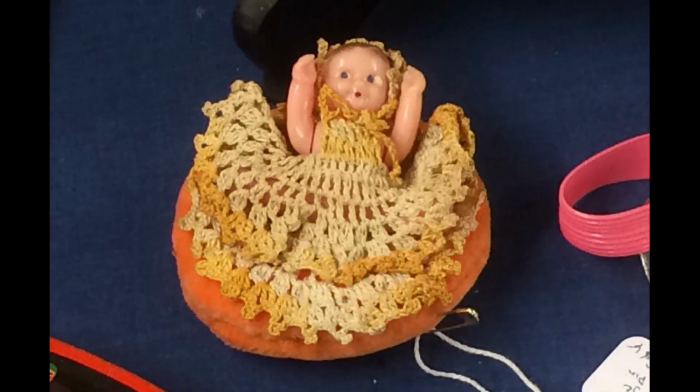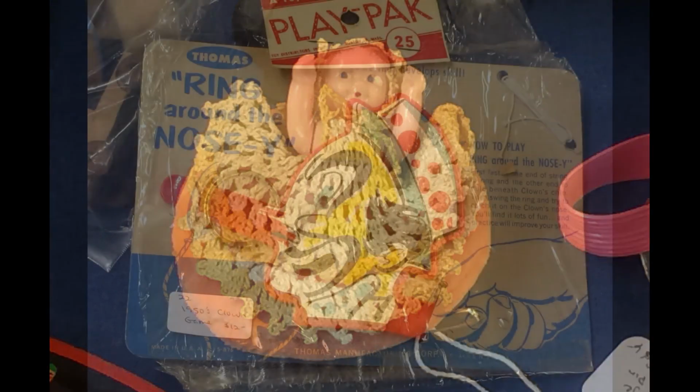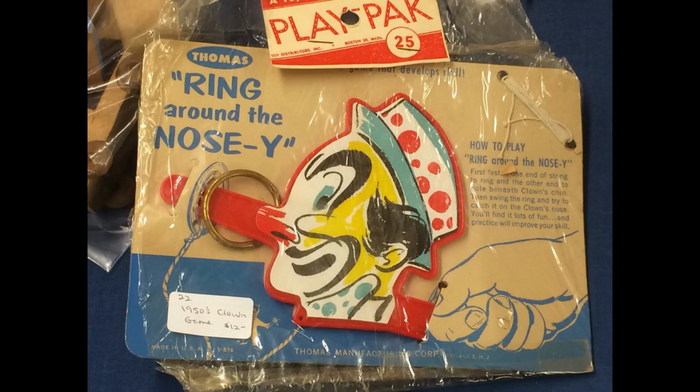This is a Renwall dollhouse baby. Somebody crocheted her a tiny dress. This ring around the nosy toy is pretty cool and still in the original packaging, and only $12.